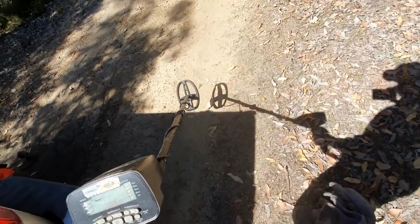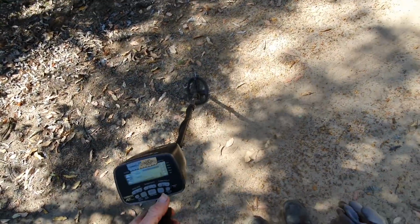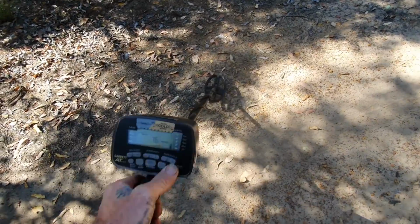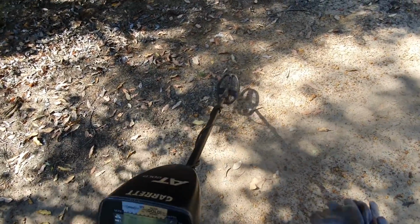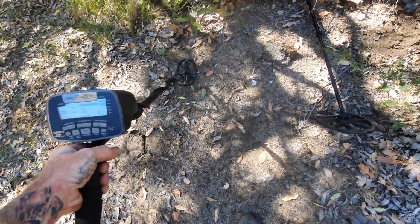We'll switch her on. We'll do a ground balance just because. Alright, so where's that little X that you drew? Just there somewhere? See how it's like.